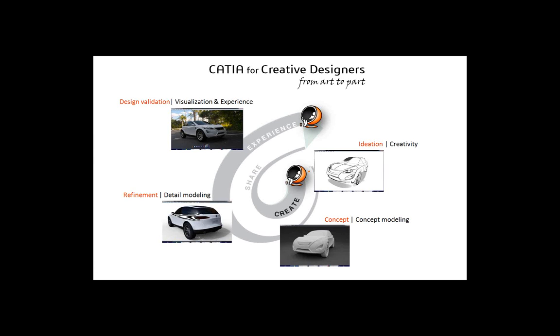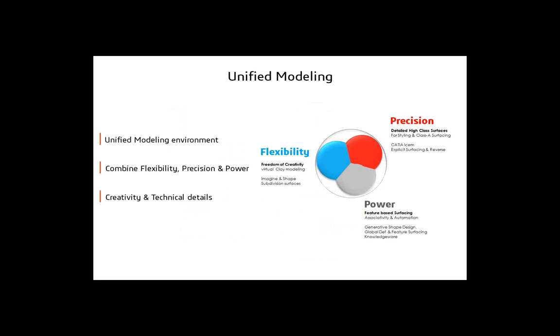And it's very important for us because we really want to offer to the creative designer the choice in terms of modeling capabilities. We saw so many times designers switching between different software because sometimes they want to do explicit NURBS modeling, sometimes they want to do associative parametric surfacing, and sometimes they want to do polygons or subdivision surfaces. So our promise is to give designers all these tools available and combined in a single environment. That's why we are talking about a unified modeling environment.